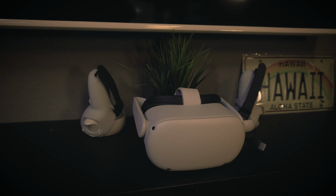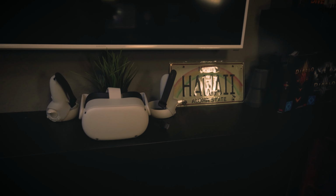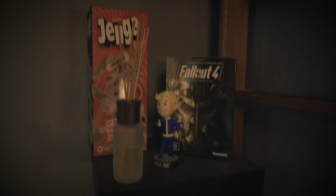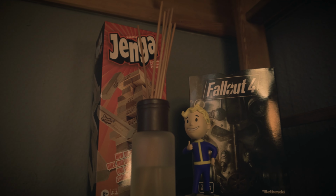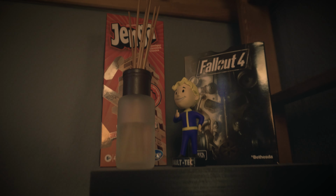It's nothing much, just a TV, and of course the diamond pickaxe from Minecraft and the screen mask. This one is the Oculus Quest, when I try to do some gaming where you have to actually move, so it's healthy for you. Up here we have Jenga and some sticks that are supposed to make the room smell better, but I think they're not working anymore. Down here, some other stuff.